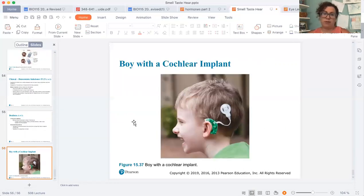Someone who has sensory neural deafness will probably need a cochlear implant like this boy. Basically it's acting like the cochlea. It's taking the information being sensed from all the different vibrations in the fluid, bending these hairs, and it's amplifying and bringing that information back to the brain so it can make use of it. That's it for our special senses.